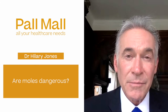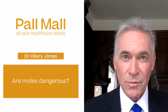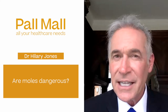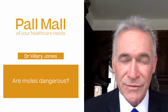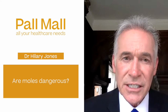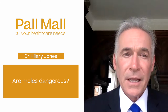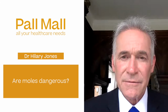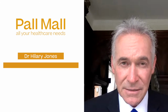Well, by and large, moles are benign. Most people have on average about 200 moles if they counted them all up, scattered over their bodies. And the thing is, they can change over time, particularly if we're exposed to a lot of ultraviolet radiation or even without that. So changes can indicate an increased risk of skin cancer called melanoma. And malignant melanomas are one of the fastest growing skin cancers of all, which is why it's so important to have those moles checked on a regular basis.